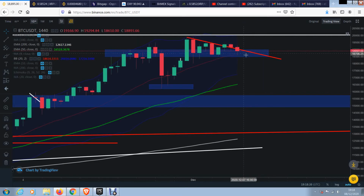And this might suggest that we break down beneath the center of this Bollinger Band, being 18,600. And if that happens, that'll be okay. But then that would likely turn to resistance too. The bottom of the Bollinger Band area here is 17,200, which is also where the CME gap is.